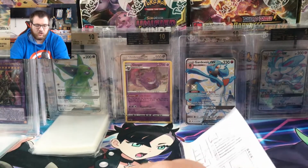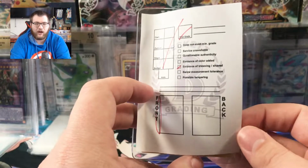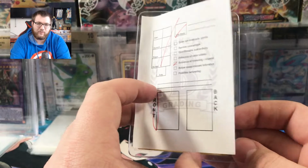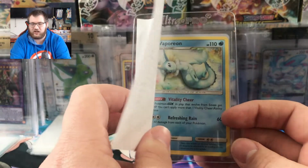Now here's what really annoyed me. This card that they graded as trimmed. Those of you who've been with the channel for a while know that I pulled this card from a Cosmic Eclipse blister pack, and I've also pulled multiple cards from the same blister pack with the same cut, and I have the rest of them, but they're in a binder right now.